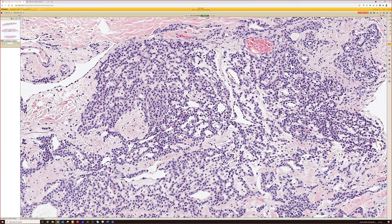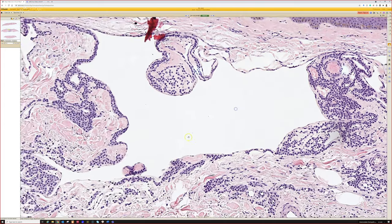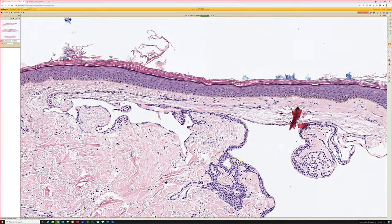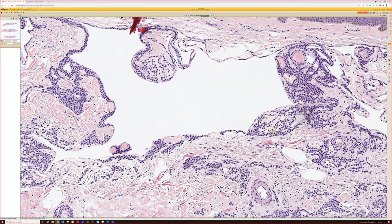So the cells wrap around the vessels, and I really like this one because you can see nicely, look at this, as these vascular channels go out away from the main lesion, the little layer of glomus cells continues to track right along them. Because remember, these are modified pericytes, which are basically the type of smooth muscle cells that line small vessels. And so that's what these are.